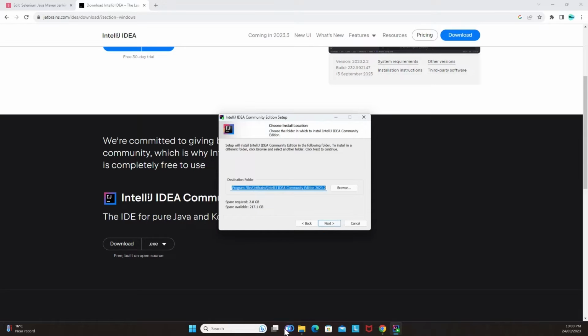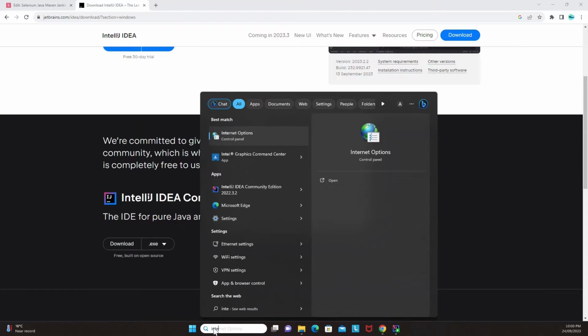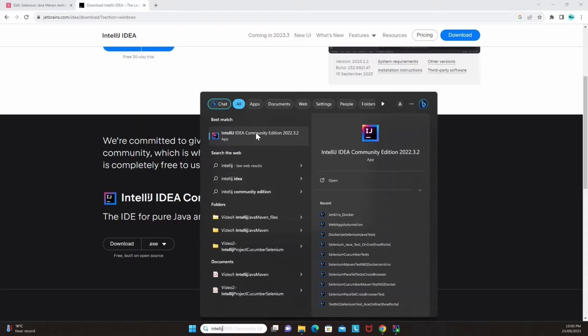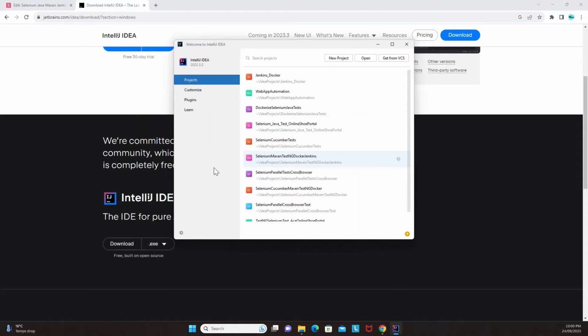You can go into your search bar in your machine and just search for IntelliJ. The moment you type IntelliJ in your search button, you'll see something like this getting opened up, which is IntelliJ IDEA Community Edition 2022. So you can double click or single click on this particular window, and something like this will open up, which is Welcome to IDEA. You can click on create a new project to start with, or you can customize and look at the plugins, or click on learn just to learn about IntelliJ. But what I would suggest is we have to create a new project.